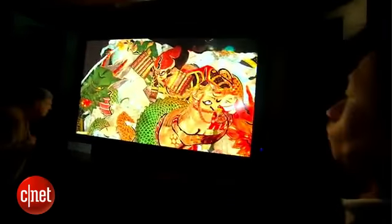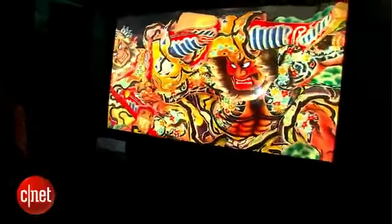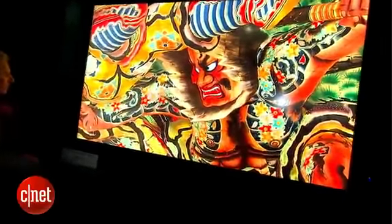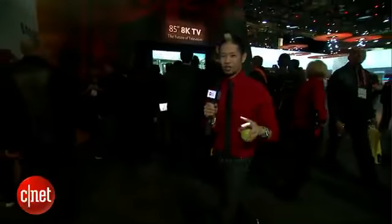The resolution is 7680 by 4320. It's 16 times the resolution of an HD TV. That's insane. It also supports something like 22.2 multi-channel surround sound, and it's 85 inches. Okay, so we're going to back up. There's a big crowd here, but we're going to be careful. We're going to head over to Samsung's booth. But probably Sharp's best demo here is their 8K 85-inch TV. Just a really cool way to show it off.